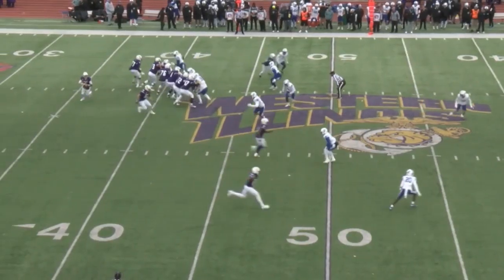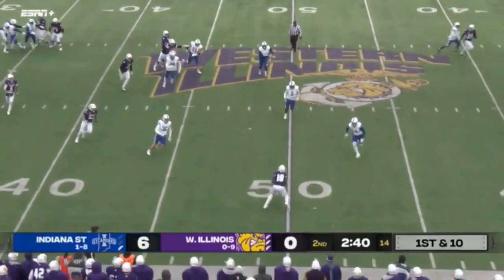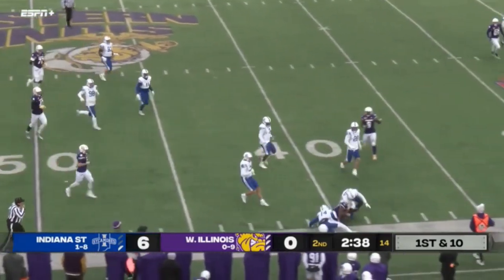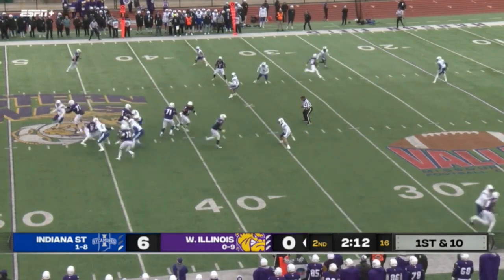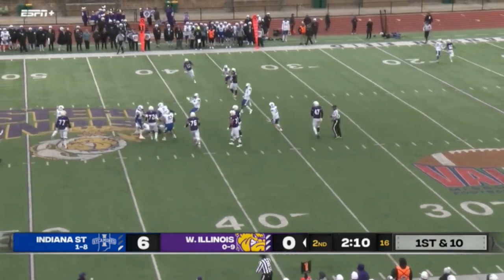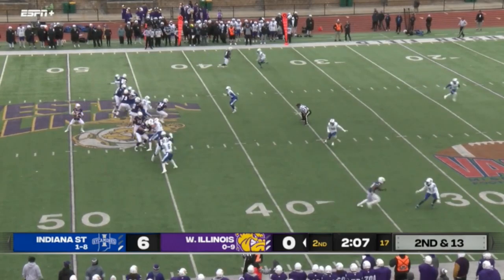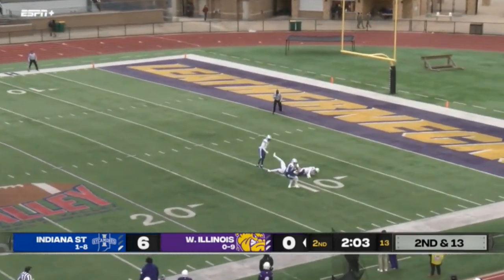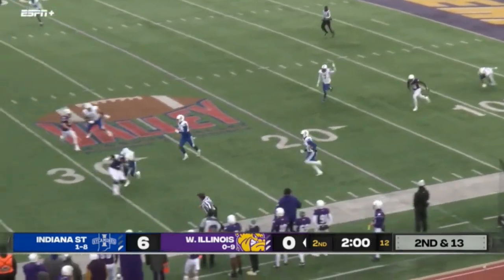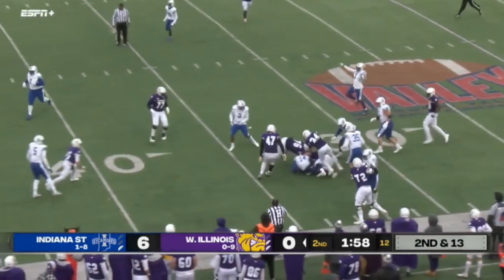Now the Leathernecks set up with great field position to start this drive, down 6-0, and now a pass complete out right side. Choquette now motioning out of the backfield. Bruno will look that way. Pressure coming. Clay Bruno steps up, and he is swallowed up for a loss. Bruno, no carries yet for the junior. He'll take a shot down the right side of the field looking for Brantley. Goes up, and that pass is tipped off of Brantley's hands and intercepted. And now Indiana State going the other way.